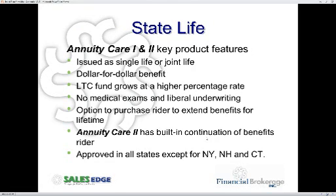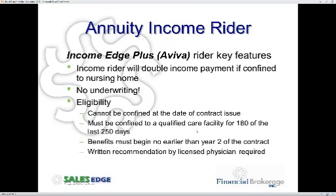But the Annuity Care 1 and 2 key product features: issued as single life or joint life, dollar-for-dollar benefit, long-term care fund grows at a higher percentage rate, no medical exam or liberal underwriting. As I was saying before, these types of products don't have hardly any underwriting questions. And of course, an option to purchase a rider to extend benefits for lifetime. Annuity Care 2 has that built-in continuation of benefits rider, and they're approved in all states except for New York, New Hampshire, and Connecticut.